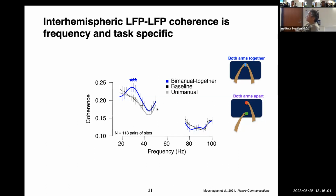And so we see this increase in coherence, and it's specifically over the beta frequency range, but it remains unchanged at other frequency ranges. Now finally, what do we see when the arms are spatially dissociated, like in our bimanual apart task? In this case, it could be useful to functionally decouple the activity in the two hemispheres. One way this could happen is by decreasing interhemispheric coherence. So we might predict that the coherence in this condition would not be different from baseline or even be decreased compared to baseline. And lo and behold, that's what we see: compared to baseline or the unimanual conditions, there's less coherence over the beta frequency range, but again, it's unchanged at other frequencies.